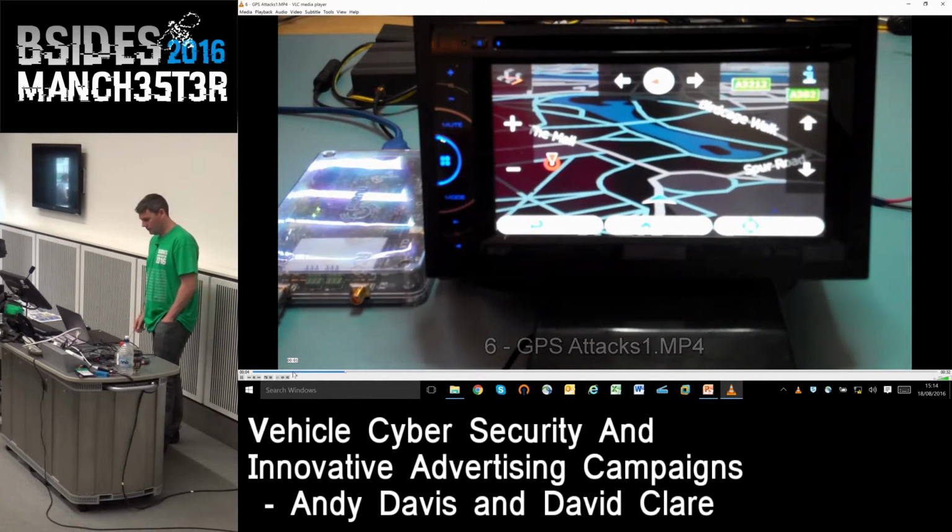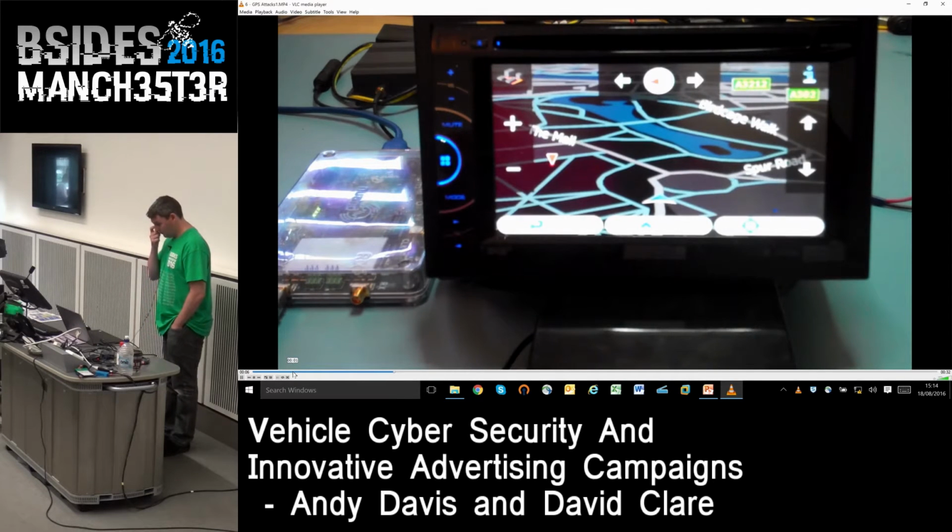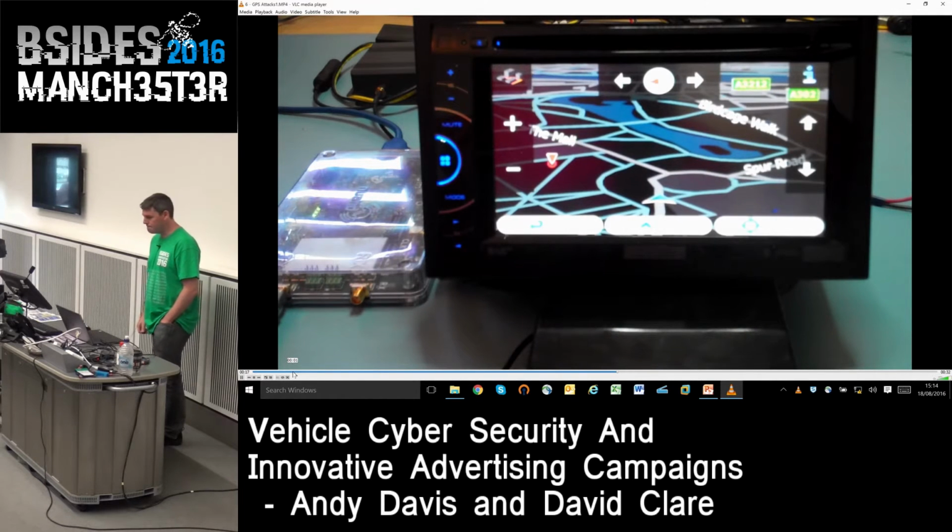So what we have here is an example of spoofing the GPS location. We've got a head unit here connected to a software-defined radio. It's actually a BladeRF. And the BladeRF is emulating the entire GPS satellite constellation. And you can see from the screen that we're actually in central London, not far from Buckingham Palace. In fact, we're in an office in Cheltenham.